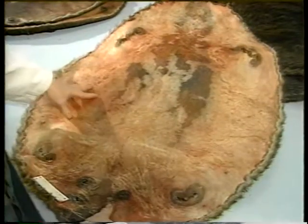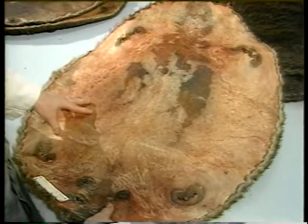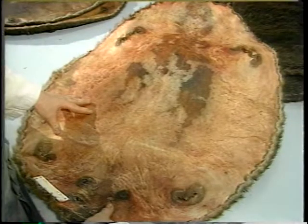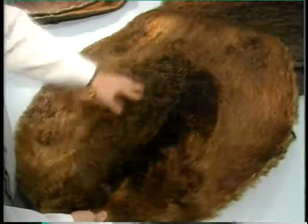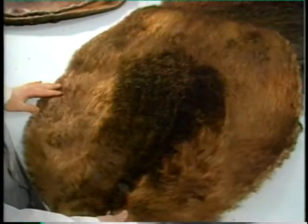Here is a grade 4 pelt, harvested very late in the season. The leather is stiff and like cardboard. The guard hair is obviously badly rubbed everywhere on the pelt, but especially on the back, where it's totally absent in some places. This pelt has little value.